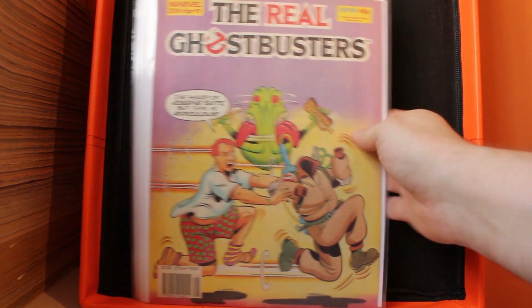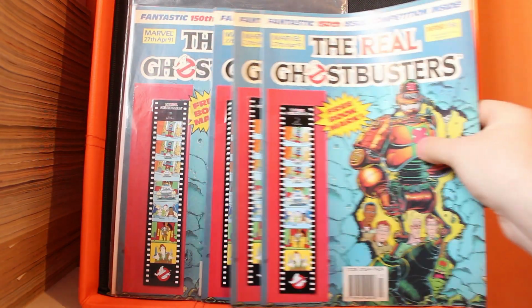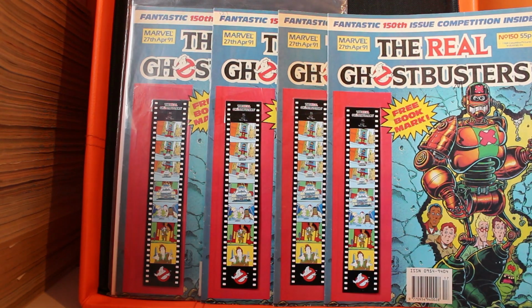144, 145, 146, 147, 148, 149. Ah, here we go, here's the one with the bookmark. 149, 150 came with a Real Ghostbusters bookmark. I will show you that I have a few of them, four I think altogether. It's always the same one, there's no variation.